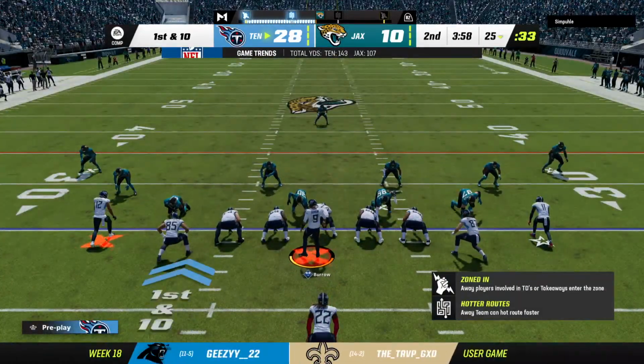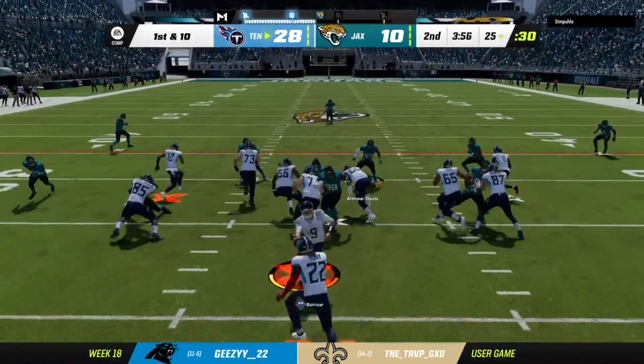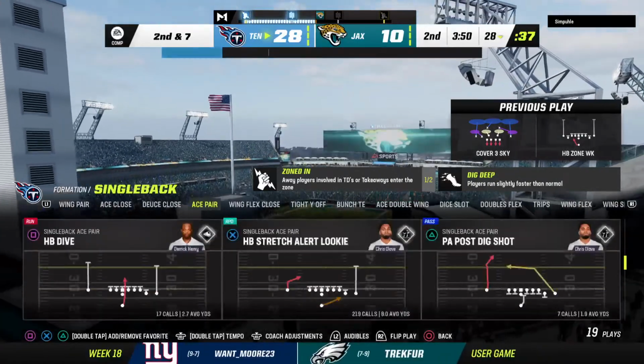The Titans offense set to begin the drive. Right now, everything they touch turns to gold. This is their 4th possession. Touchdowns on their first 3 possessions. I mean, this defense, they can't seem to stop them. It's like they're on skates.